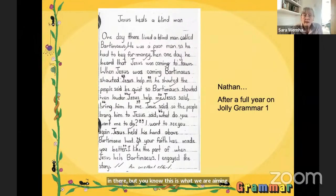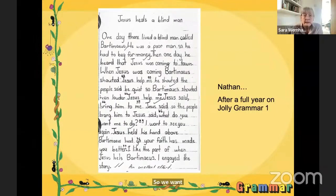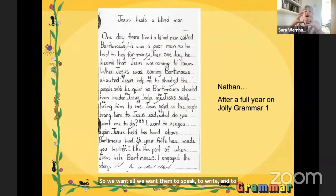I mean, as I say, lots of speaking, because I always find it comes out much better in their writing if they understand it, if they're speaking it, if they're saying the sentence, if they're commanding the language. But so we want all of it. We want them to speak, to write, and to spell, and all of it comes together and builds up to become a whole bank of knowledge that the children use.